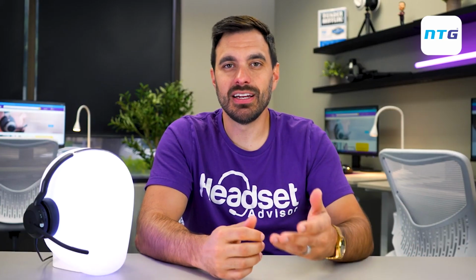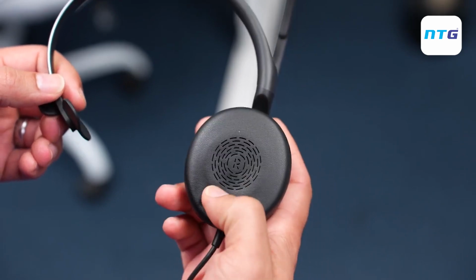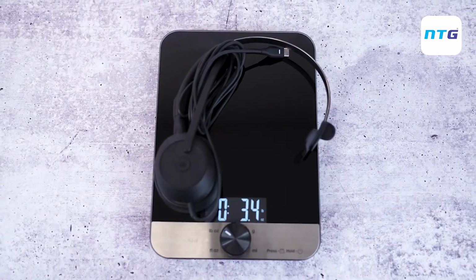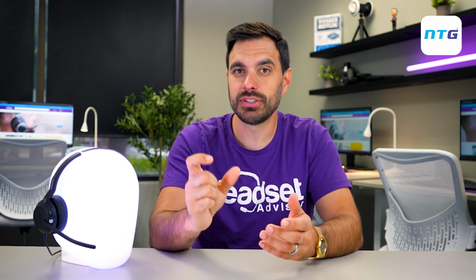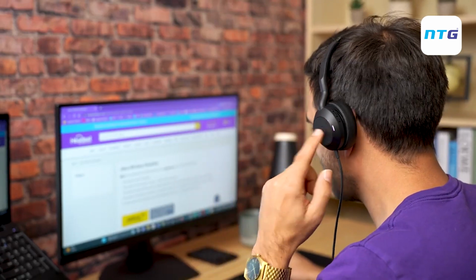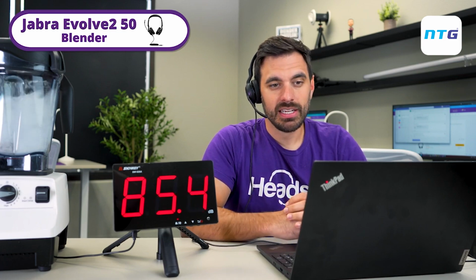It follows the design of the Jabra Evolve2 series, where it has that modern satin black finish, has an adjustable headband, and it has an extremely soft ear cushion that Jabra markets as air comfort technology, which, to be fair, it is extremely lightweight. It weighs between 3 to 5 ounces depending upon which model you get, and the ear cushion feels like it's filled with clouds, and it's thick enough to not feel the plastic housing beneath the cushion. So it's extremely comfortable, and it even has a noise canceling microphone so that your voice can be heard clearly, which we're gonna test out thoroughly later in this video and test it even against our blender. So stay tuned for that.